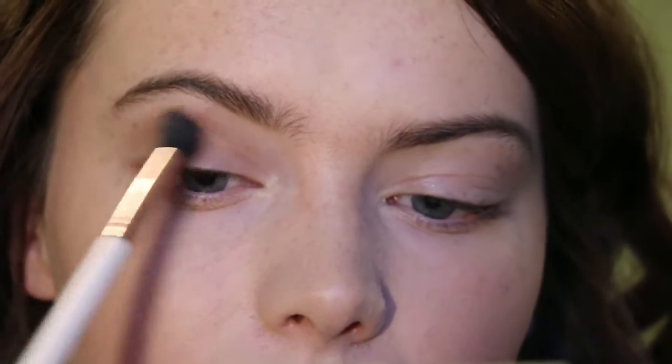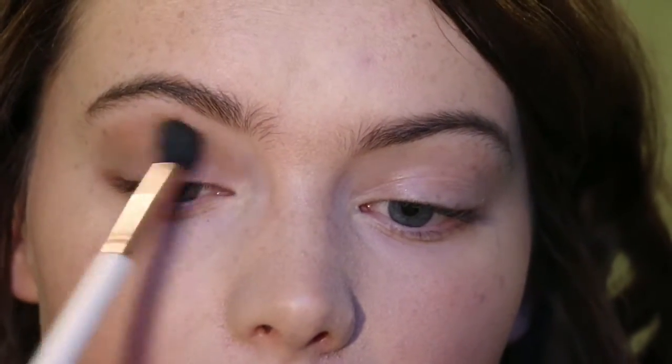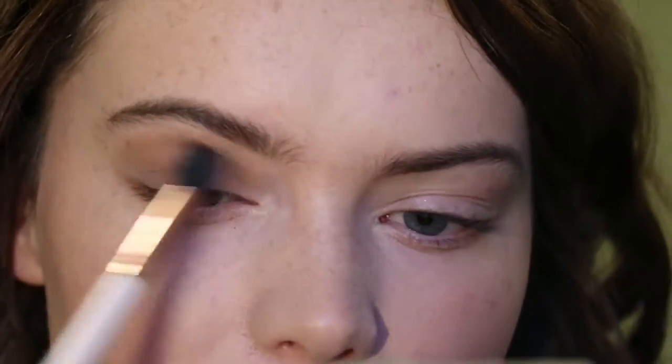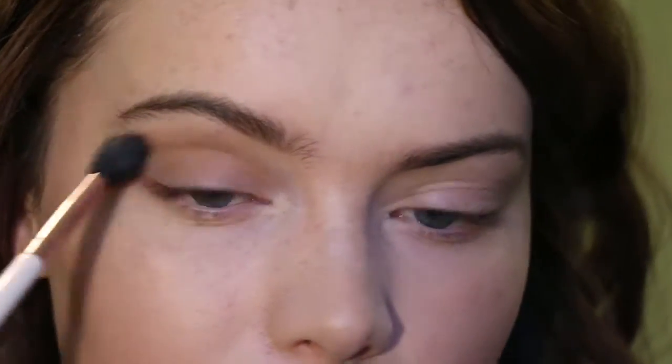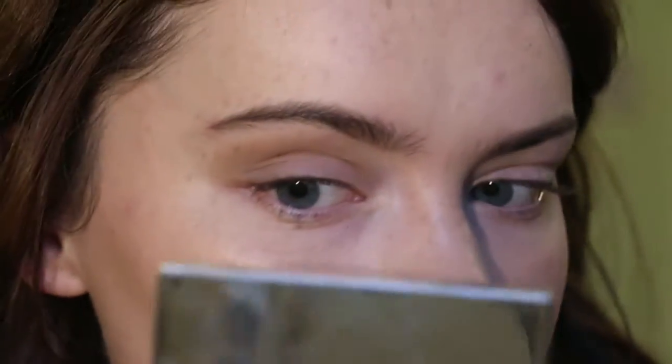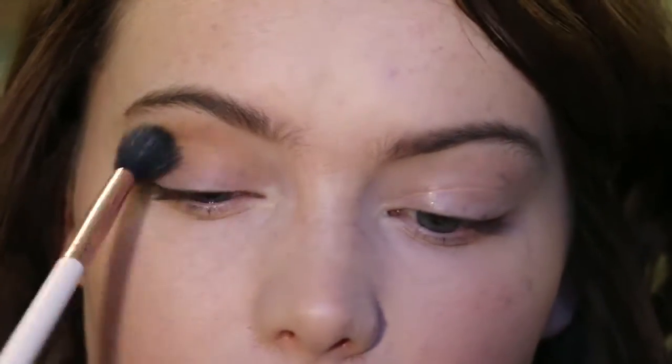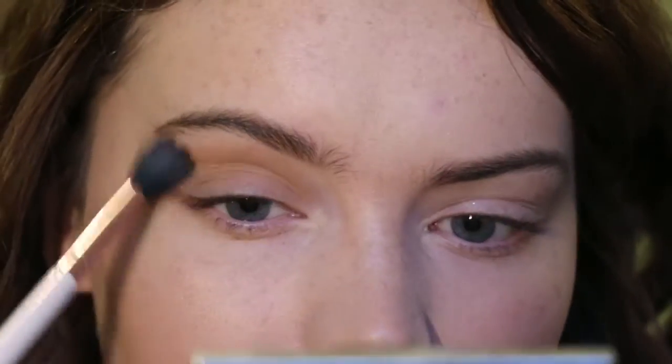So yeah, it's a nice transition shade. It's pretty good pigment actually, and it's soft on the eyes, blending nicely, and because I'm tapping there's no fallout happening. So I'm just going to keep working this into the kind of crease area and building.